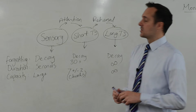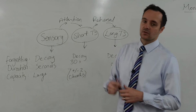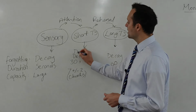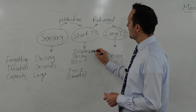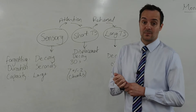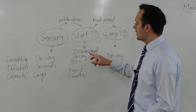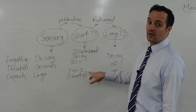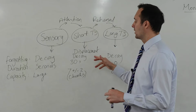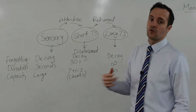Decay is the only way memory fades from our sensory memory. In our short-term memory, it's a little different. Not only can stuff naturally decay over time, but because you have such a limited capacity in your short-term memory, you can experience another type of forgetting. You can experience displacement. So any of you who are good with science will probably be aware that displacement refers to something pushing something else out. It's a little bit like replacement. So in your short-term memory, because you can only hold a small amount of information, if you try to absorb and pay attention to new information coming in, it will eventually displace what was in there before. So within short-term store, you have 2 types of forgetting.